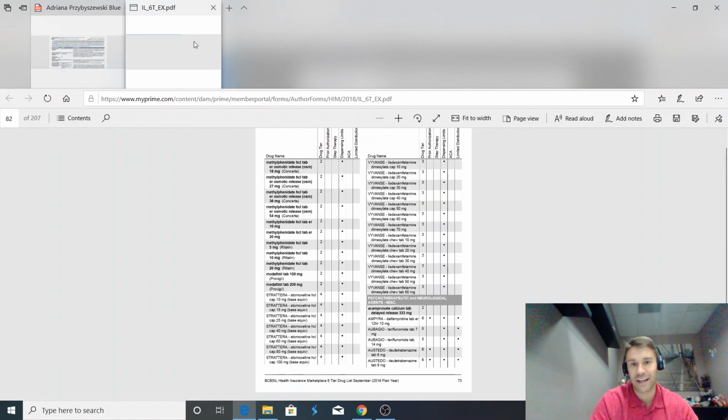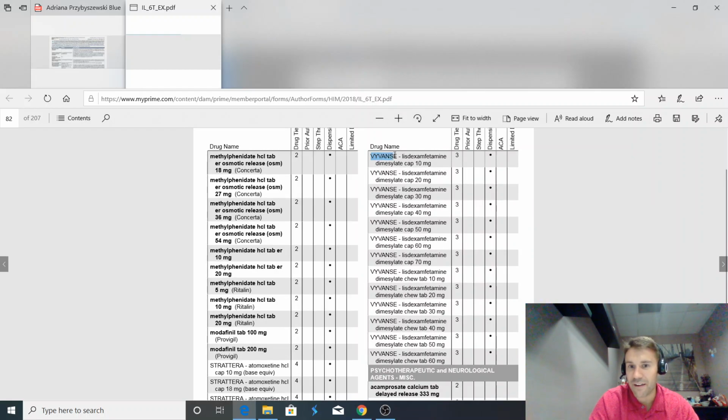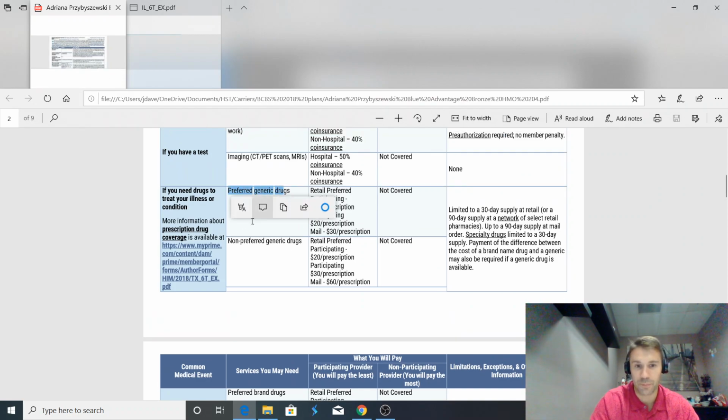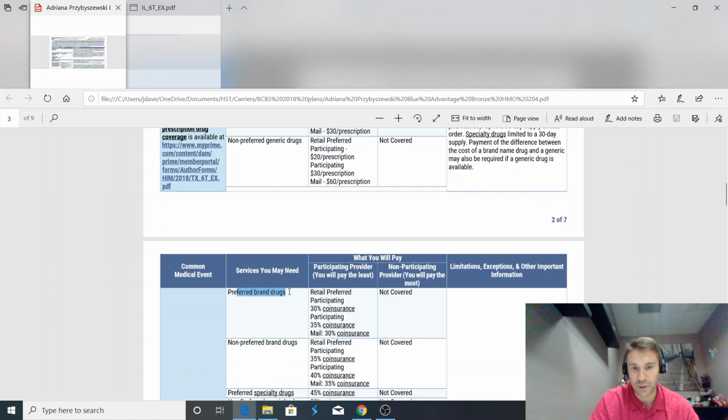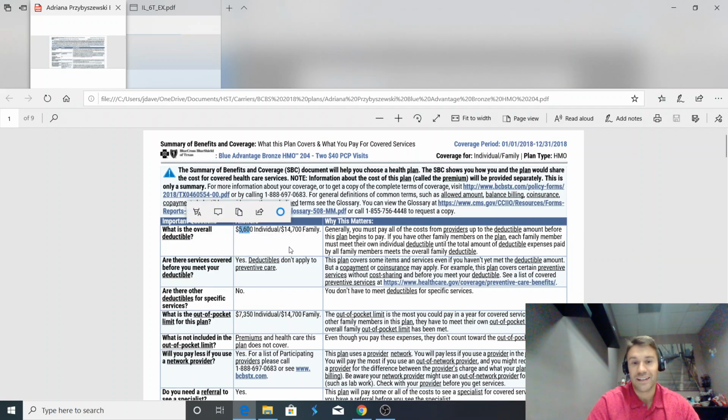So if somebody was taking Vyvanse, you'd basically have to look at the formulary, and I pulled up the formulary for this plan, and you can see Vyvanse is a tier 3 drug. Okay, so then once you know the drug you're taking, what tier it falls under, then you go back and look at, here's tier 1, preferred generic, tier 2, tier 3, preferred brand drugs. That would be what Vyvanse falls under. How is it covered? 30% coinsurance. That means you only have to pay 30%, but remember, the most important thing, that's after deductible. So if you haven't met your 5,600, that means you're paying full price for your Vyvanse until you do so.